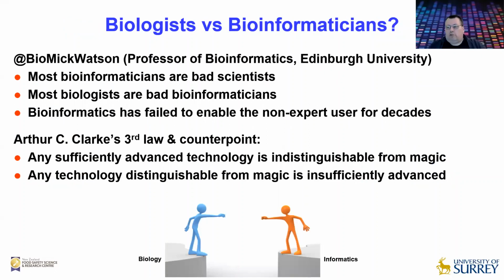And a lot of people are not used to these sudden changes in the playing field. This is one from a professor of bioinformatics, Mick Watson, who can be very provocative. He basically once said that most bioinformaticians are bad scientists and most biologists are bad bioinformaticians, which makes me, as a biologist who became a bioinformatician, probably a super bad scientist. But he also said, very truly, that bioinformatics has really failed to enable the non-expert user, and I'll come back to that.